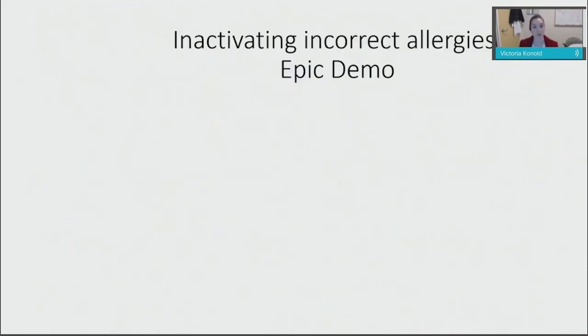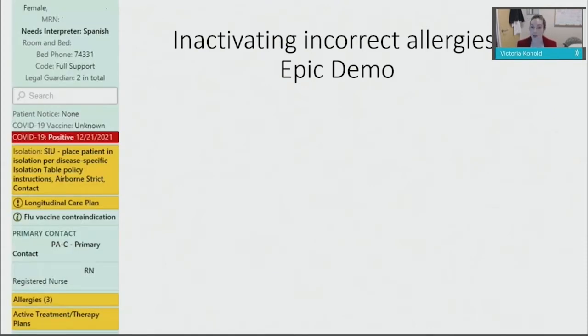So I'm going to just show you through some screenshots how we go about doing that, just so you're able to replicate this when you have the opportunity. Okay, so when you're looking at a patient in Epic, you might remember seeing this bar on the left-hand side, which I think they call a storyboard. I don't know who names these things, but you'll see that for patients who do have an allergy, the allergies will pop up on that bar.